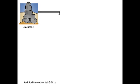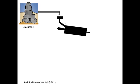This is placed into our patented rotary lime kiln. The process of heating limestone has been happening for centuries. The only difference with our process is that the heat source comes from superheated steam produced by a nuclear plant. This steam would typically be produced while the nuclear plant has spare capacity, such as night time and other off-peak times when electricity generation is at a minimum.